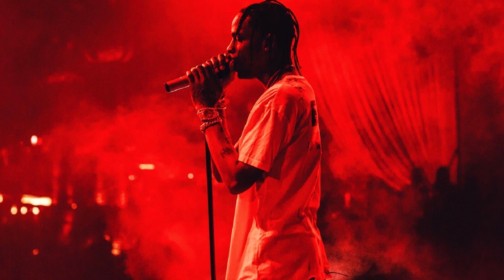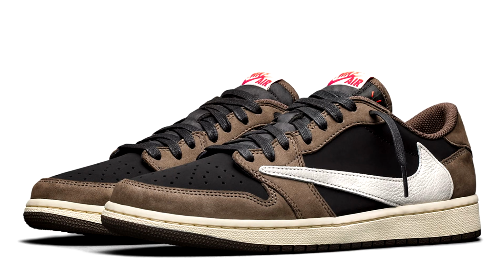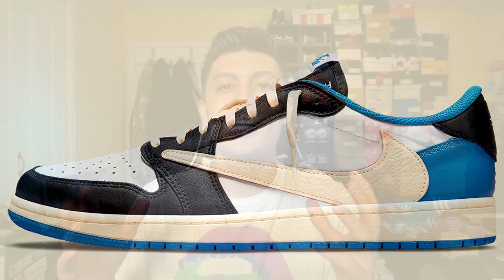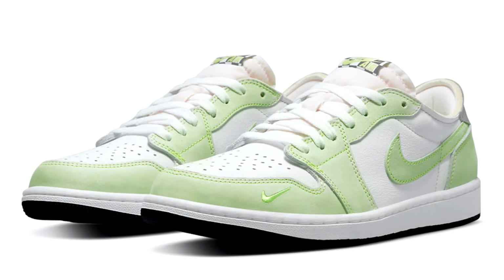I think it's safe to say we all saw this coming. We all know about the hype that Travis Scott brought to the Air Jordan 1 Low when it came to the original collaboration, then the one with Fragment that just released, and then of course you have the Jordan 1 Lows that have been coming out with the Nike Air. The hype around the low top model is definitely building up, and now it's finally happening.